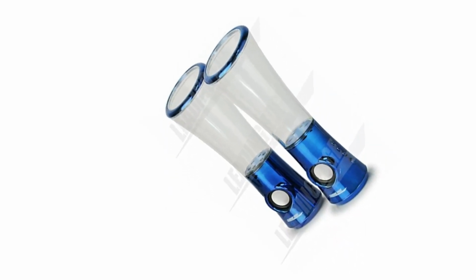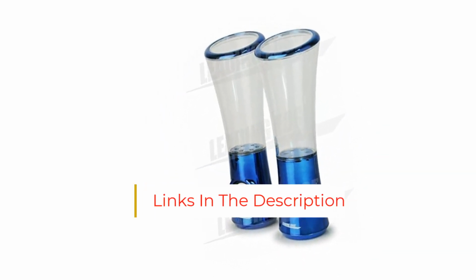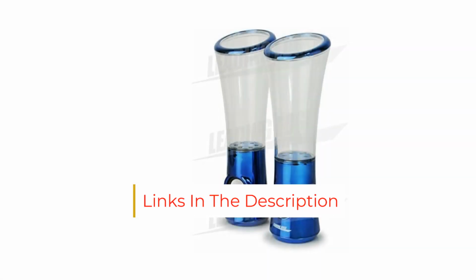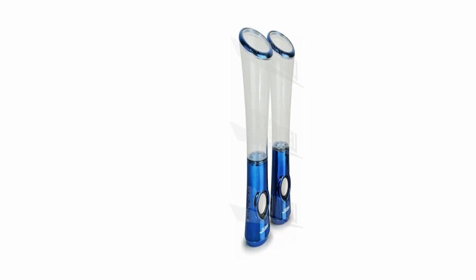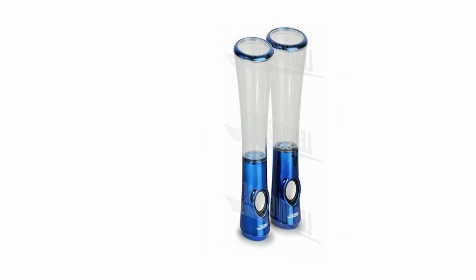Wherever you choose to plug it in, the tall, sleek body of the speakers will look fantastic. It is, of course, practical because it can fit into small areas. You may get these for a very low price.